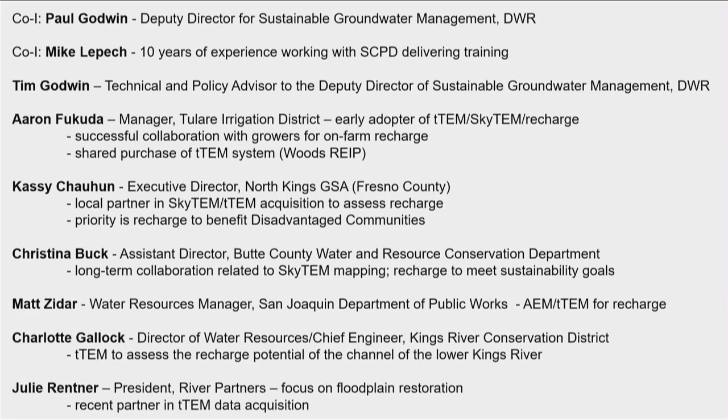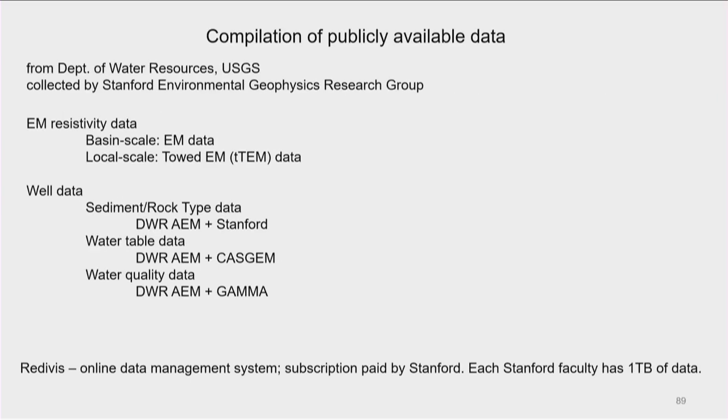And we are partnering. The main thing we are spending our money on is partnering with software developers. Because as academics, we can take it so far, but we can't make a robust web-based app, which is what other people need. So we're working with Rowan Cockett and Steve Purz at CurveNote, key players in this, Sagi and Meredith. We've got collaborators throughout California. Paul Godwin, who's the Deputy Director for Sustainable Groundwater Management, is a co-I with me, and Mike Lepick from Stanford, who works on online course delivery, water managers, nonprofit groups. And what we're doing is pulling in all the publicly available data, because DWR makes this available, but it's actually sort of difficult to access.